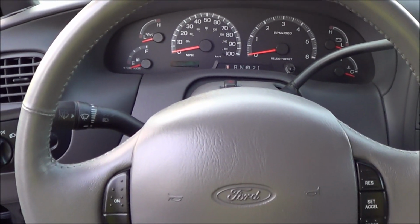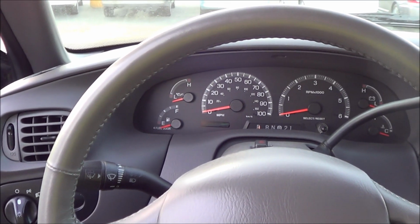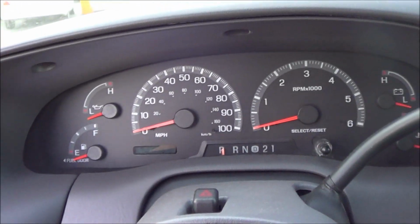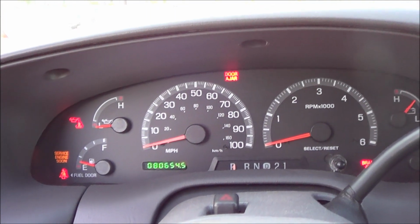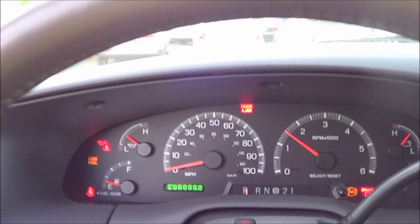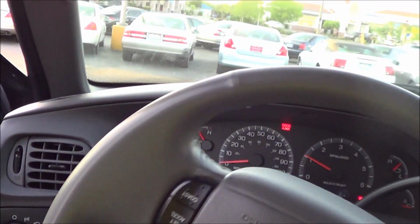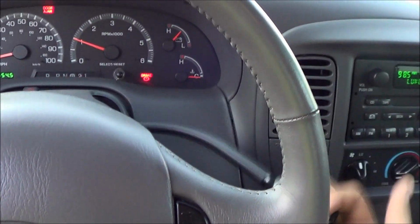Let's go ahead and start this baby up. I actually really like this interior of the F-150. They use this layout on the Expedition as well. Only 80,000 miles on this F-150. Very low mileage. Nice. You have a leather-wrapped steering wheel. Four-speed column-mounted automatic transmission.